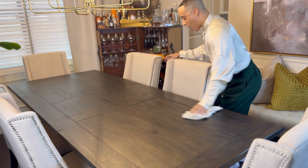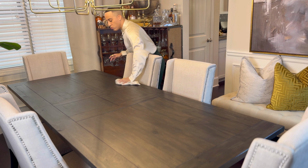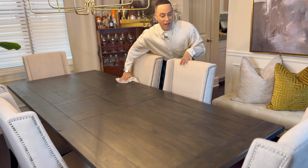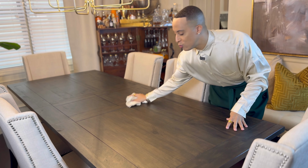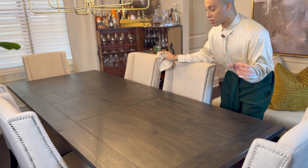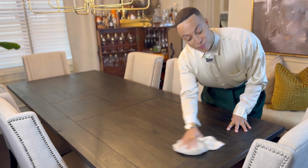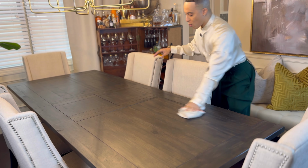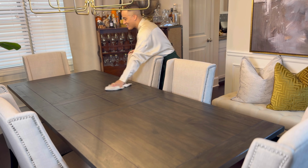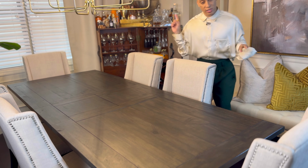While I wipe this table off, I am interested to know how you all set your tables for the holiday season. What do you do? Do you use your fine china? Do you set the table formally? Do you just leave it alone and leave it bare? Something that I used to do. I used to not set the table. I used to leave it like this. But now that I've gotten a little older, wiser, sexier, I like to set the table and I like to keep it in the same theme. So tell me in the comments what you all do to set your tables.